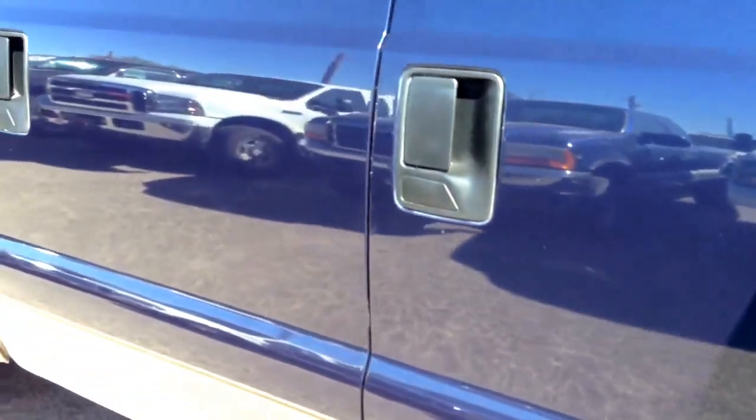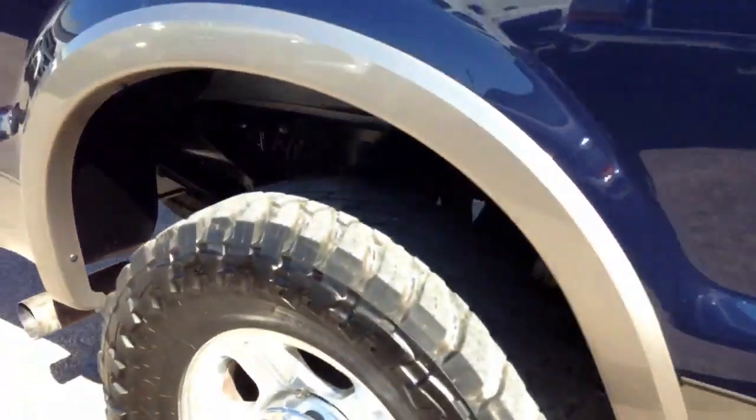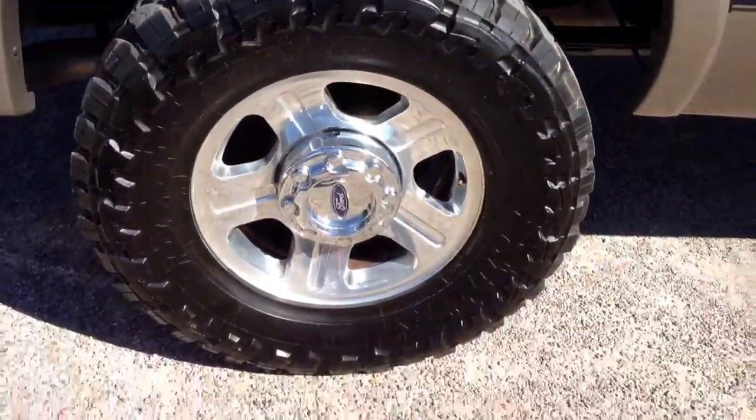Passenger side looks great. There's just little, really insignificant chips here and there. Nothing's really big or important. Obviously, you're not buying this truck for looks, although it's still a pretty good looking truck. You see a little ding over the exhaust there. The rear tires are lower tread. They're probably 30% tread, 20% tread.